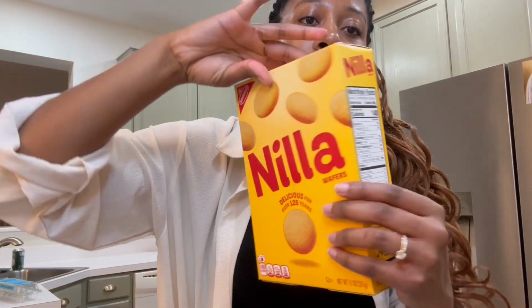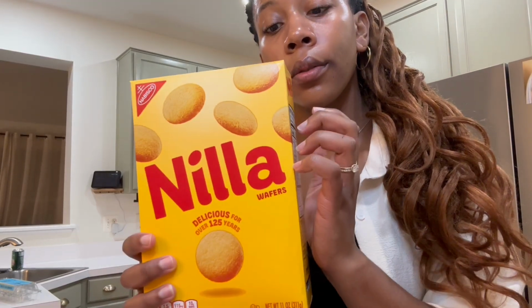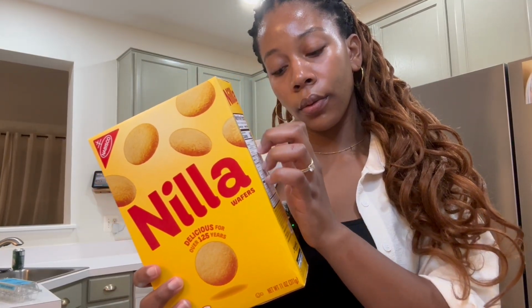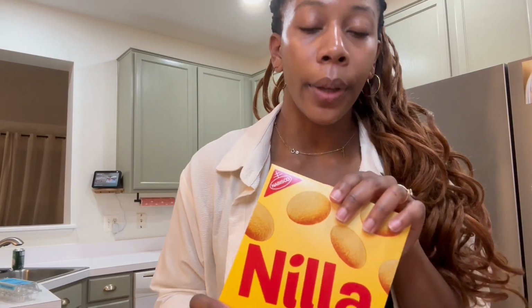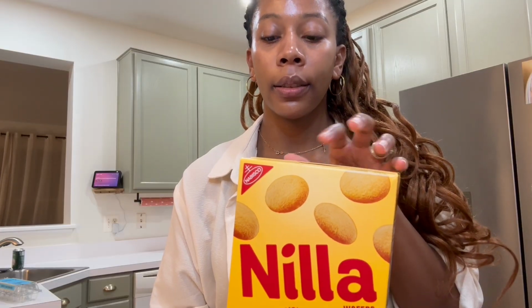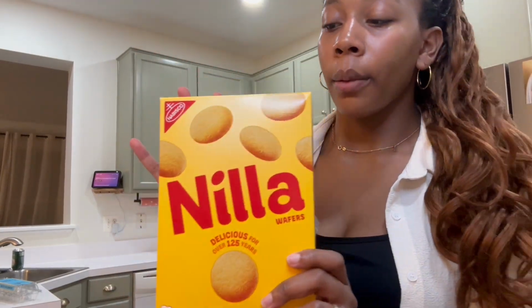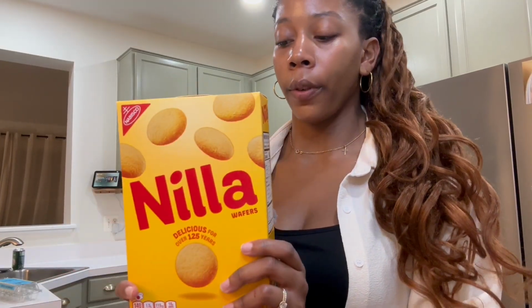Now you can't have banana pudding without vanilla wafers. So of course we got some of these. I was hoping Aldi would have some vanilla wafers, but they just had the off-brand. And I really wanted to get the actual Nilla Wafers brand because this is one of those items I feel like when you don't get the brand name, it does have a little bit of a different taste. There's very few things that I feel that way about, but Nilla Wafers are definitely one.